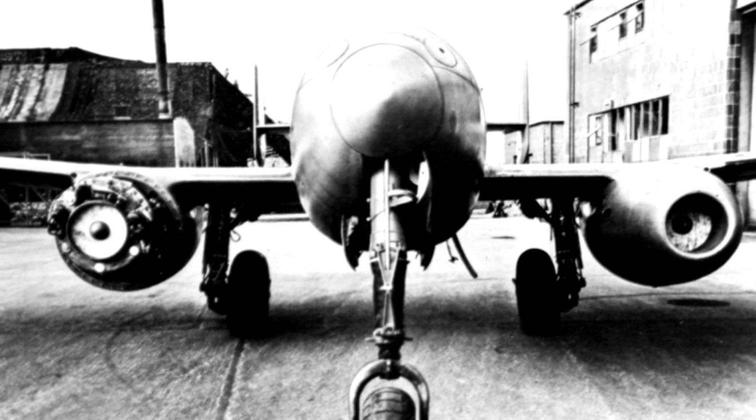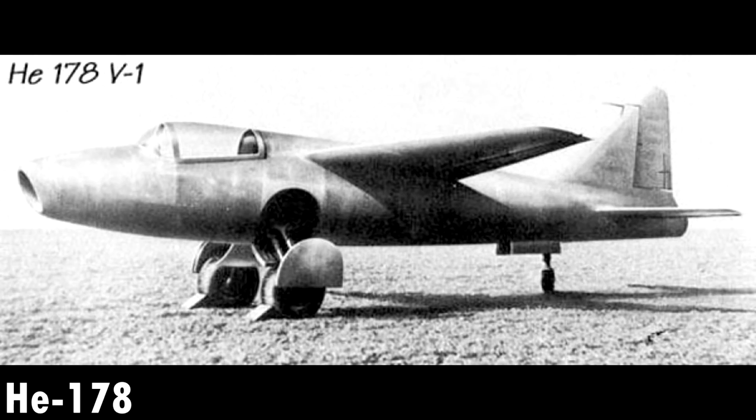The first jet-powered plane to fly was the Heinkel HE-178. It was little more than a testbed for a new jet engine design. It first flew in 1939. Its development and construction was kept a secret from the German Air Ministry. The 178 was revealed to the German Air Ministry only after its completion and its flight tests had been done.